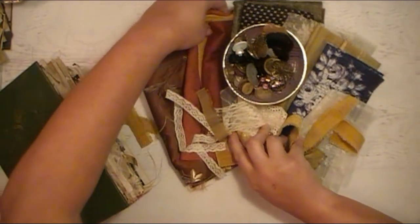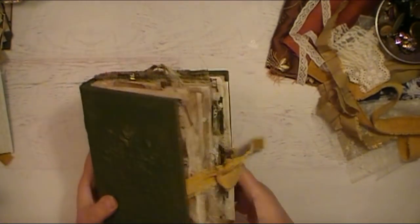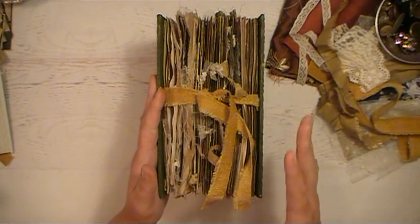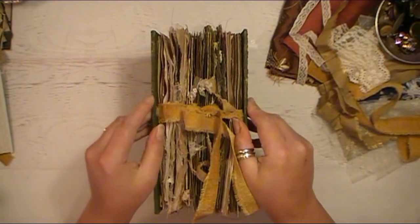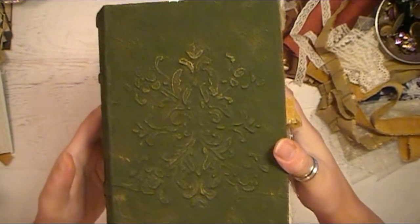So I'm going to go ahead and push these off to the side for a moment. And like I said, she's not done, but you know what? It's always a work in progress for me, especially on this kind of a thing, because I will always probably work on this for quite some time to come because I really enjoy adding different notes and things like that. So this is the cover thus far.